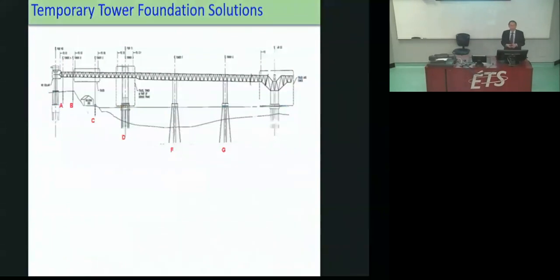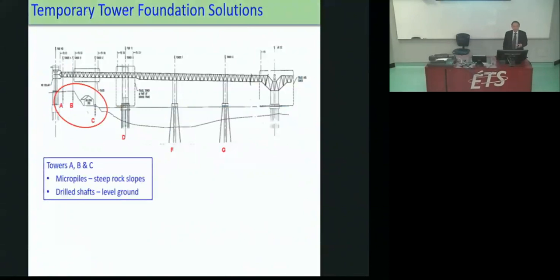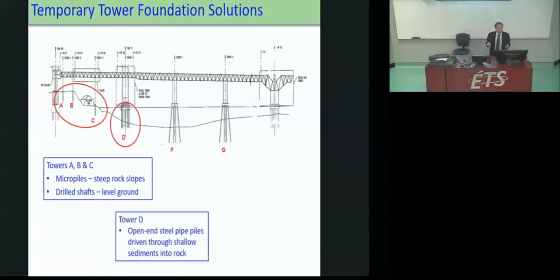Okay, for that, I mentioned earlier, we had 6 pairs of towers, eastbound, westbound. Towers A, B, and C were on land on Yerba Buena Island. A and B were on top, and then C was near the water edge. What we decided to do is use micropiles where the towers had to be on the slope, just because of the logistics. We couldn't move it too far. And for the relatively flat ground, we were able to use drill shafts.